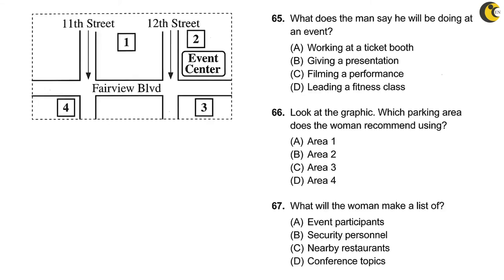Questions 65 through 67 refer to the following conversation and map. Hi, I'm John Babkins from Babkins Fitness Center, and I'll be speaking at the International Health Symposium on Friday. I was told to call this event services number to ask where to park. There is parking available at the event center, but it's expensive. I recommend the parking area at the corner of Fairview Boulevard and 11th Street. It's the farthest from the center, but they're waiving their $10 fee for convention participants.